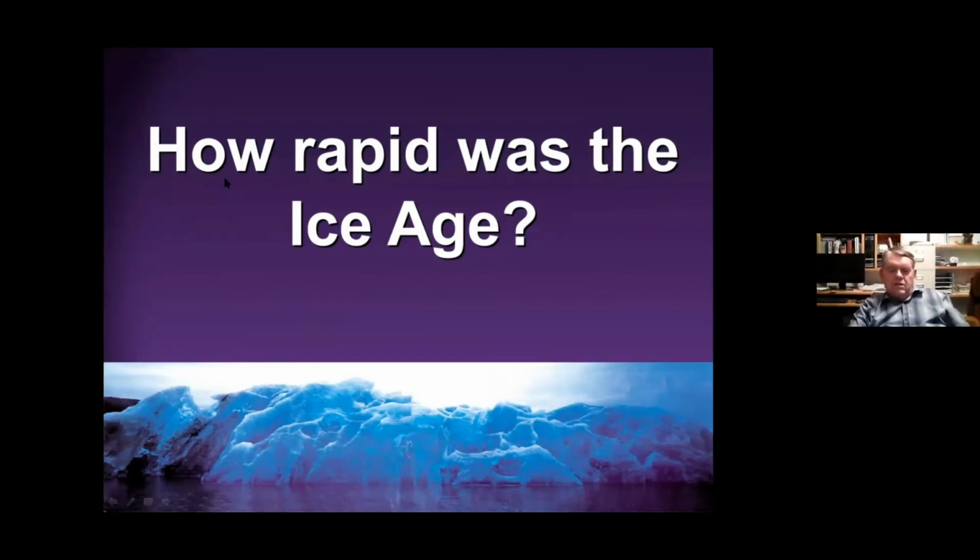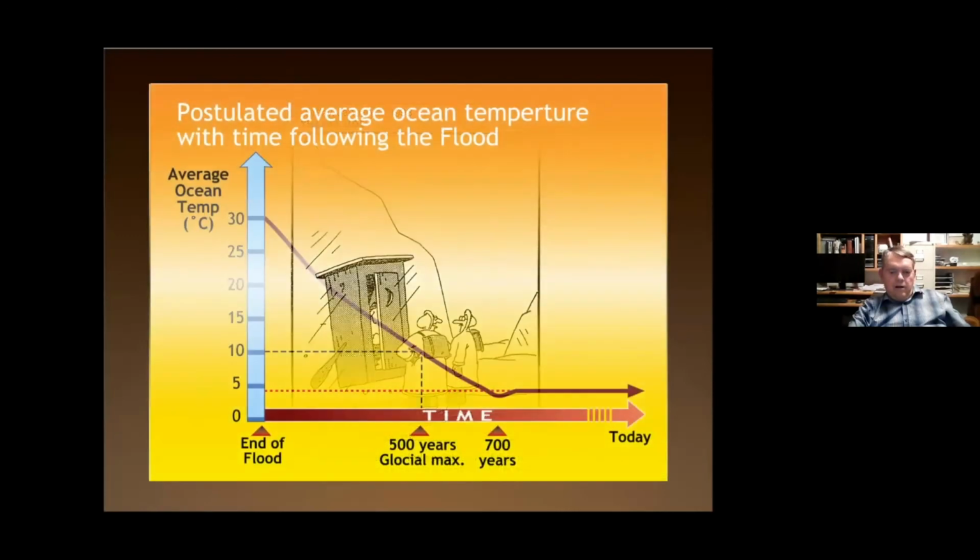How rapid was this ice age? Like I said, it persists, but we can time it. And we can time it mainly by the cooling of the ocean.